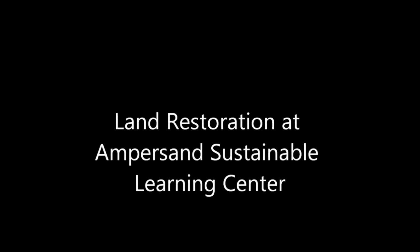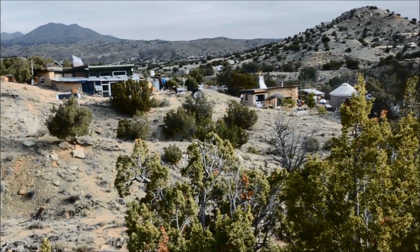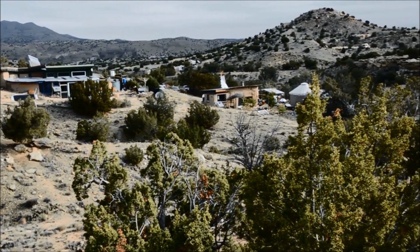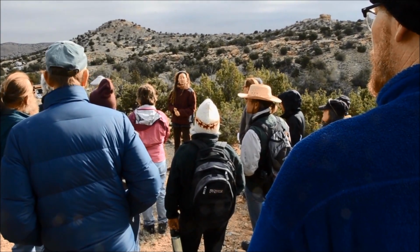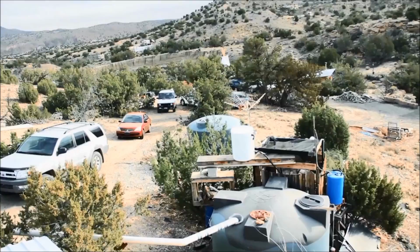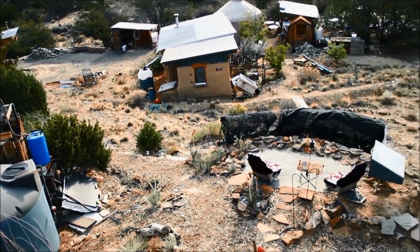Ampersand Sustainable Learning Center is in Cerrillos, New Mexico, about a half hour outside of Santa Fe. We demonstrate and teach about self-sufficient methods for living in the Southwest, focusing on passive solar design, gray water recycling, rain catchment, natural building, and permaculture.